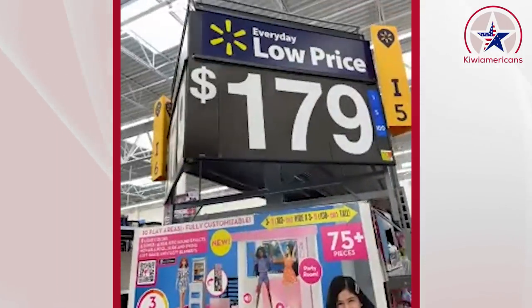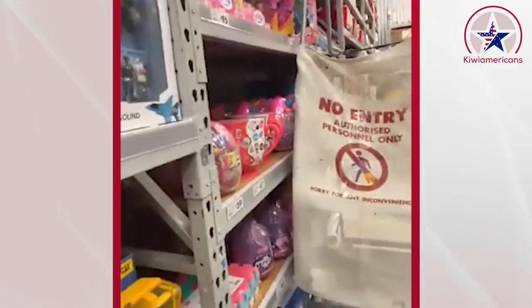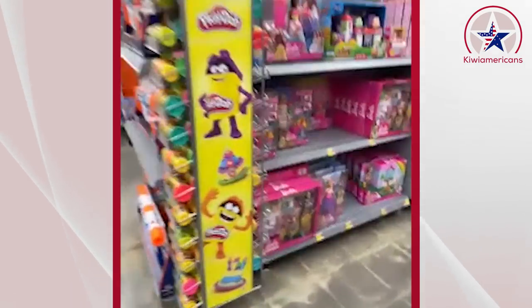Okay, see this? $179 for a three-story Barbie house. What? That's huge. Three stories. $180. Oops, sorry, I don't have my face on. Here we go.